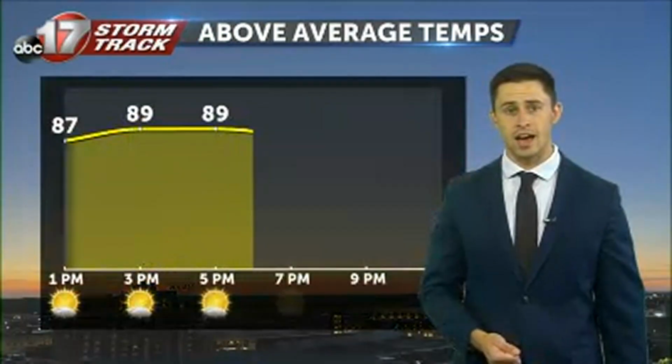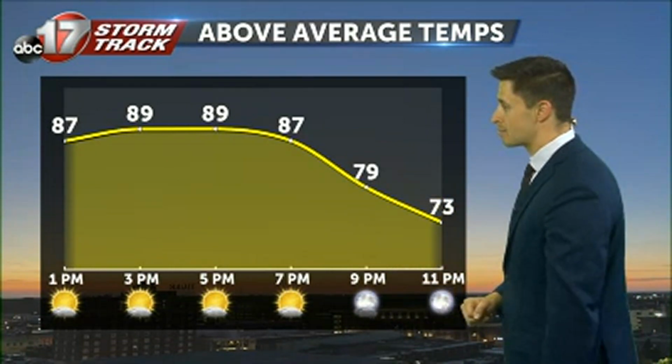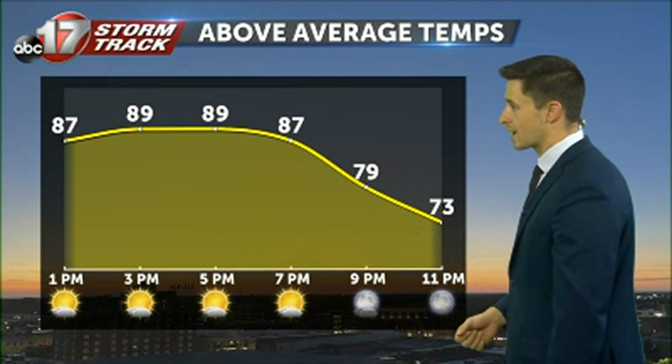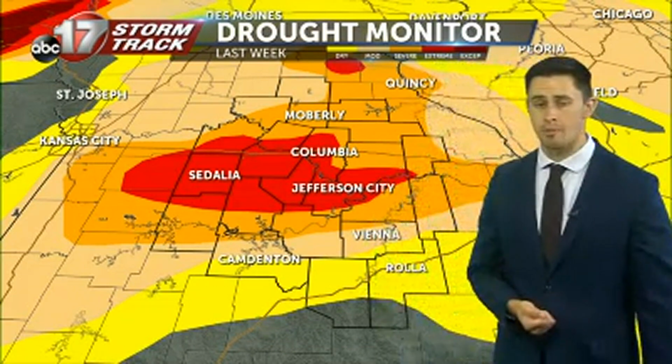Now, temperatures throughout the afternoon hours are going to be climbing back up into the upper 80s, some areas approaching that 90-degree mark. But after about 7 p.m., that sunset starts to come into play, and we're going to be tracking cooling temperatures throughout the overnight hours, back to the mid to upper 60s across much of central Missouri.